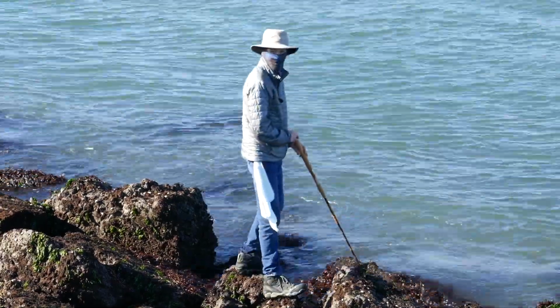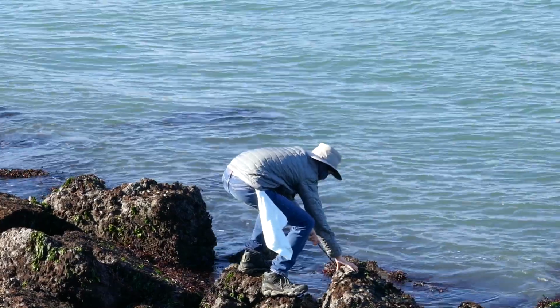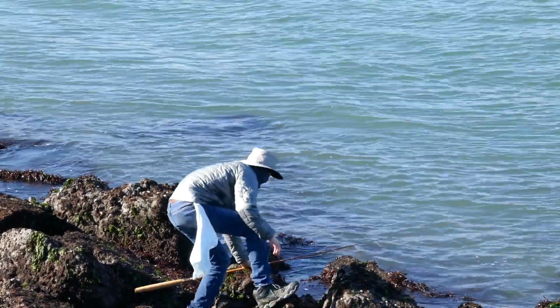So I tried to let it swim out for a couple minutes, and eventually I just yanked on it as hard as I could, and it pulled the tip off the old rod I was using as a poke pole.